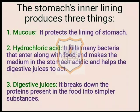So students, the food stays in the stomach for 2 to 4 hours. Most of the food is digested in the stomach.